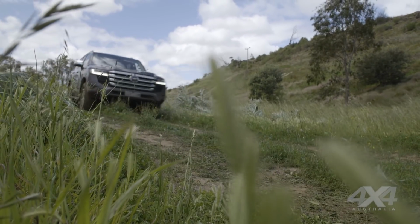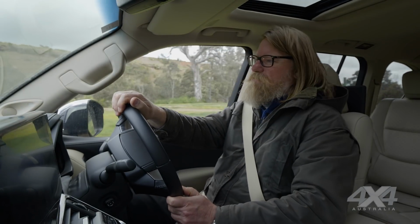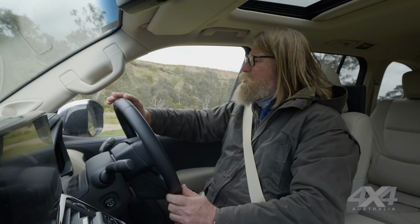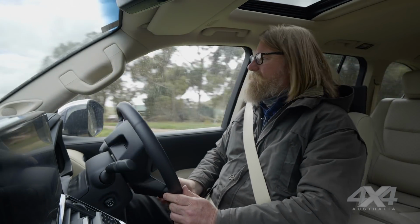It doesn't feel like it's 10 years older than this car. And I guess that's really a part of this car not setting the world on fire. This isn't a huge leap forward in any way. It's an evolution of what has always been a good product.